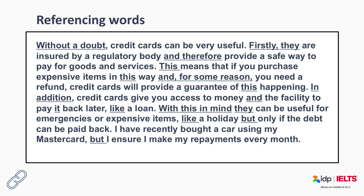In the third sentence, this refers to the idea presented in the whole of the previous sentence. Later in the same sentence, we'll provide a guarantee of this happening. This refers to getting a refund. In the next to last sentence, with this in mind, refers to the idea presented in the previous sentence.